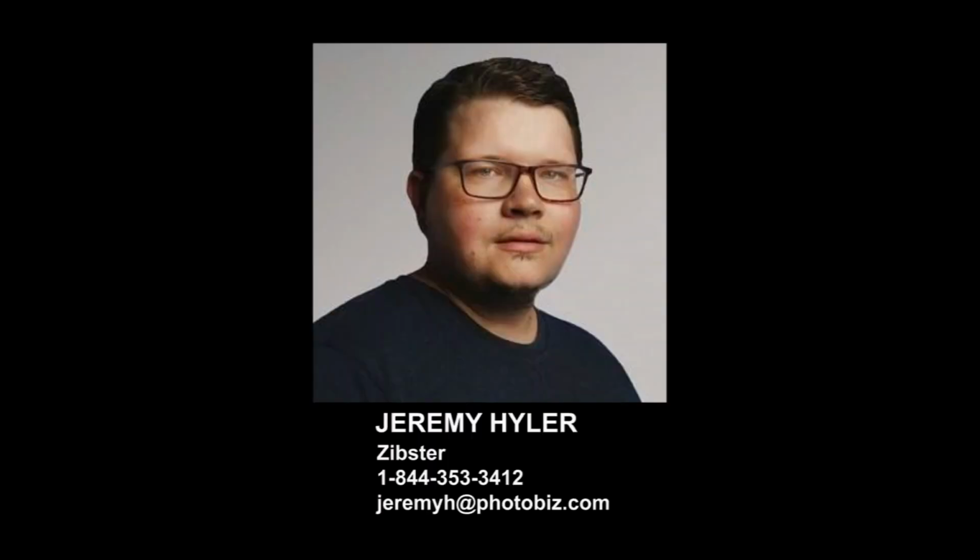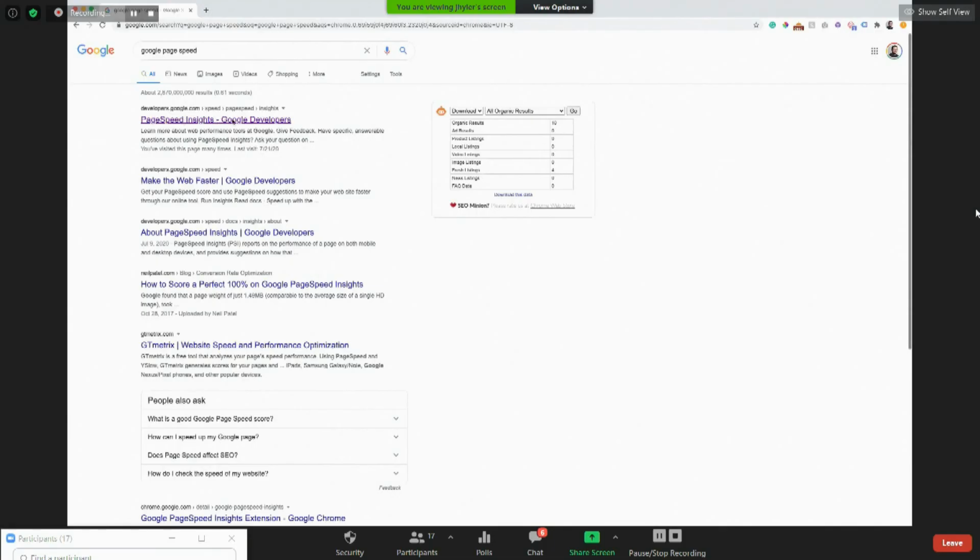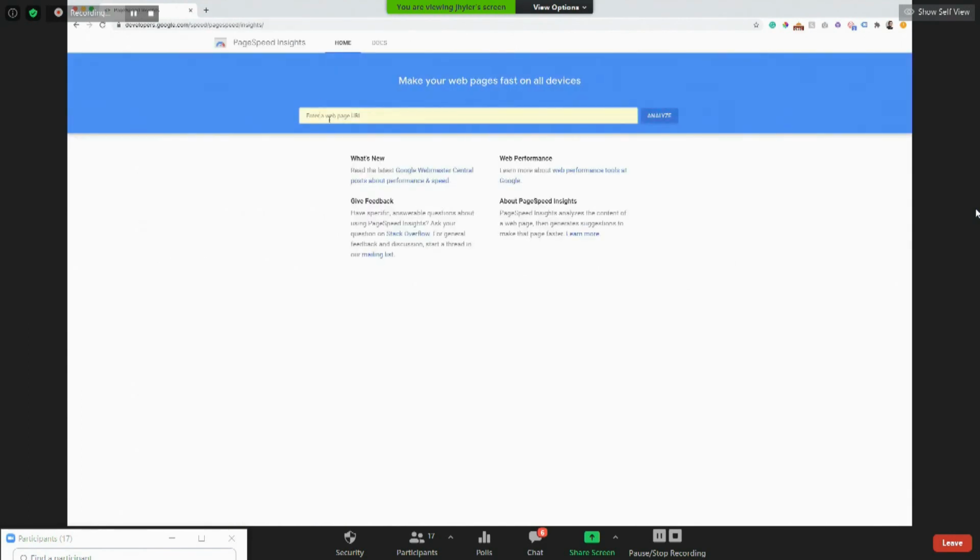Okay, let's see. Google PageSpeed is what it's called. So PageSpeed Insights. When you type in Google PageSpeed and click on it, it'll ask you to enter a .com for something, and then it'll analyze it and give you information about that website.